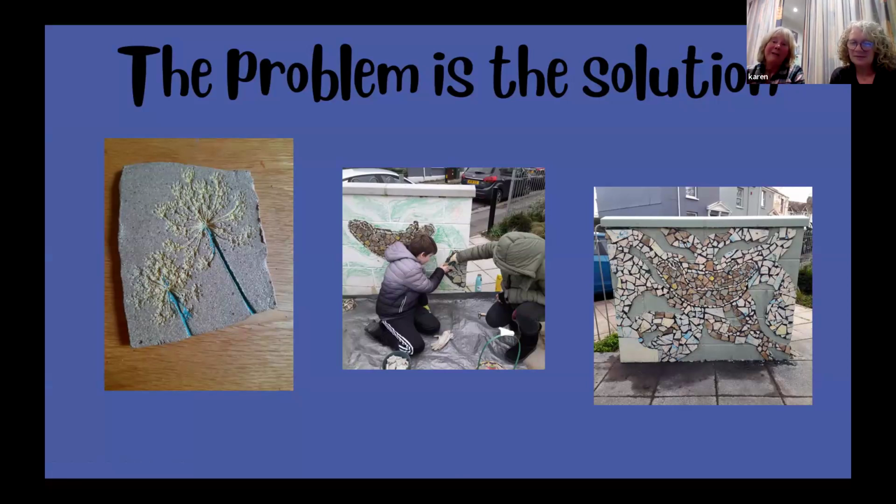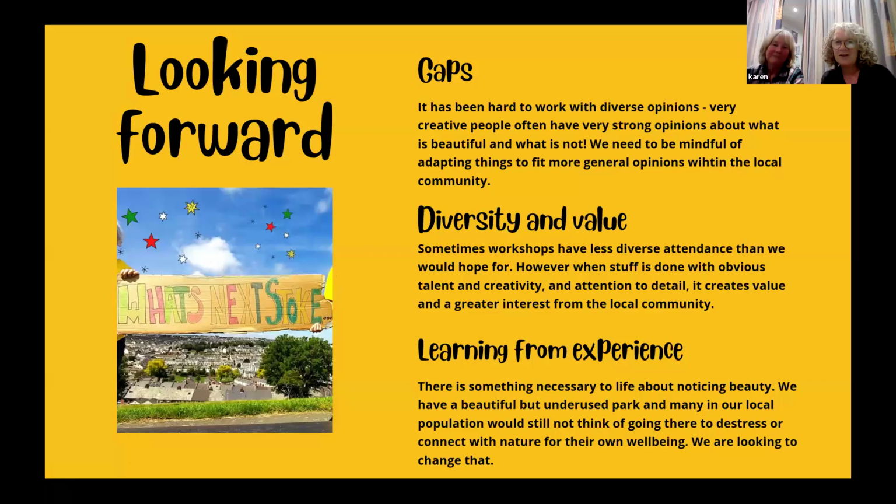So from that, we decided that we would make a mosaic. Out of the problem being it wasn't as successful as we had hoped, we made a beautiful mosaic. That is really being remarked upon now. It came out of something that wasn't successful, but has worked. Next slide. And final slide, I think.